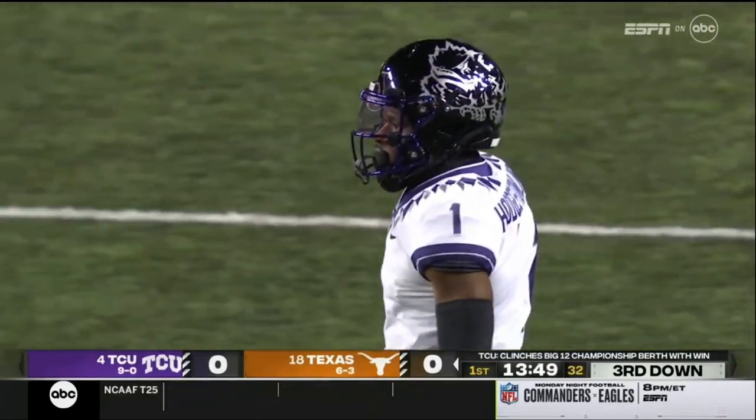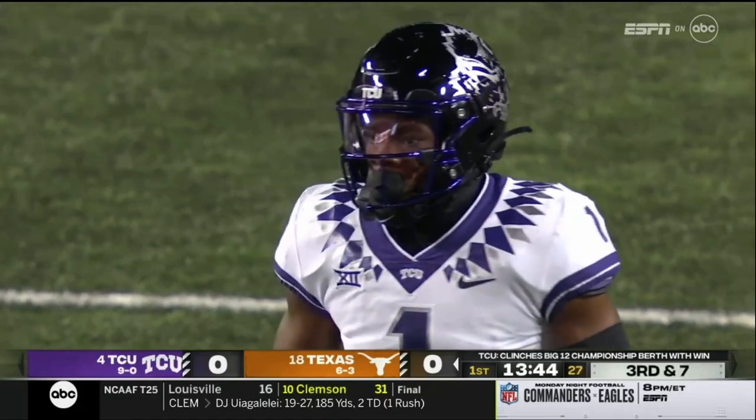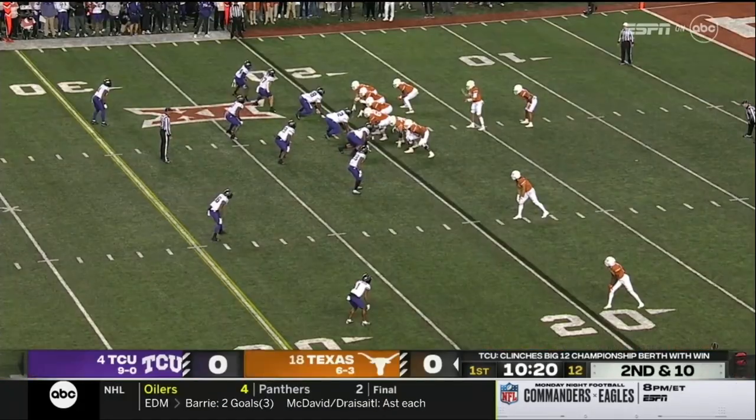Hodges-Tomlinson is 5'9", but he's got a 41 vertical. He's so physical at the line, and he's got great technique. He's fun to watch play that position. I think we got a good one.